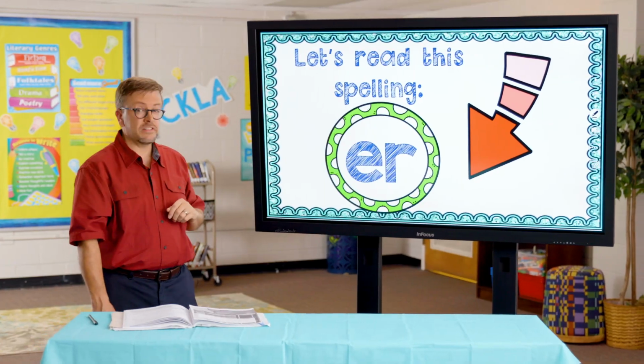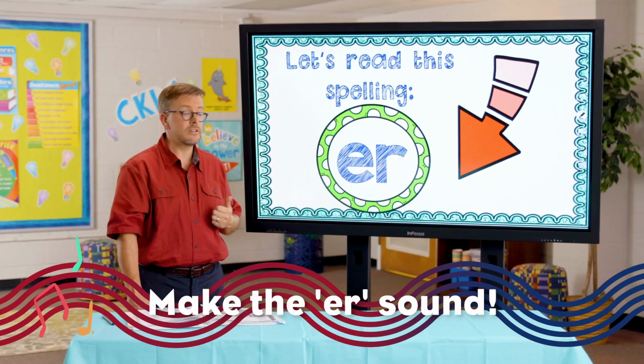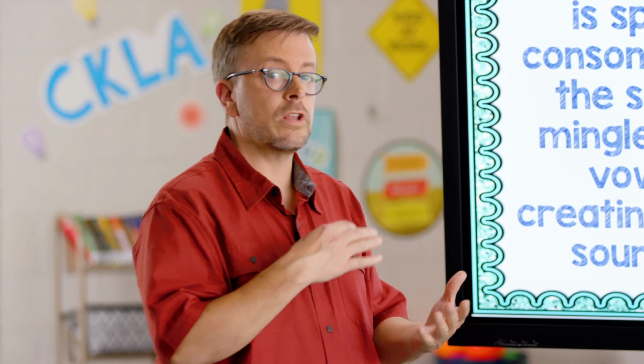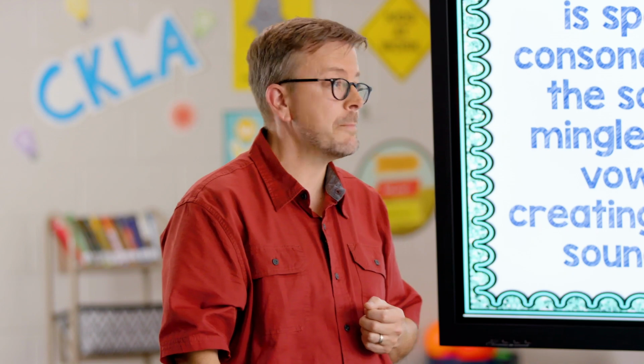We're going to practice this spelling. Can you say that? Everybody go, this is the ER. And by itself, the letter R is a spelling for that consonant sound that we sometimes say, but it's r, right? So we kind of hear that, and it can mingle with certain vowel sounds, creating that unique sound. And you're going to find out as we go through the next few lessons, that R can really combine with other vowels to change them up.